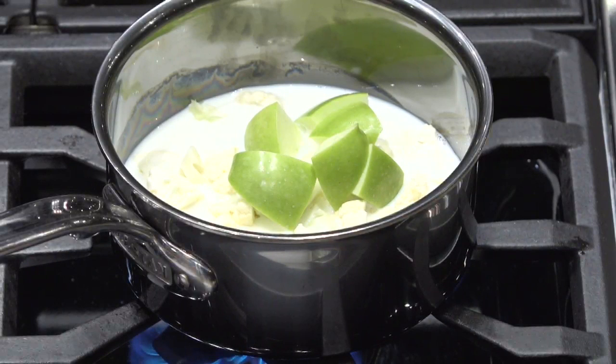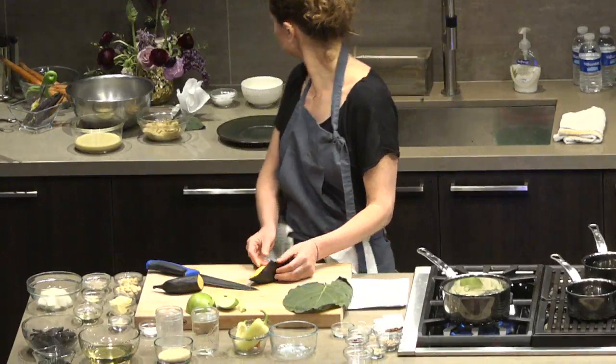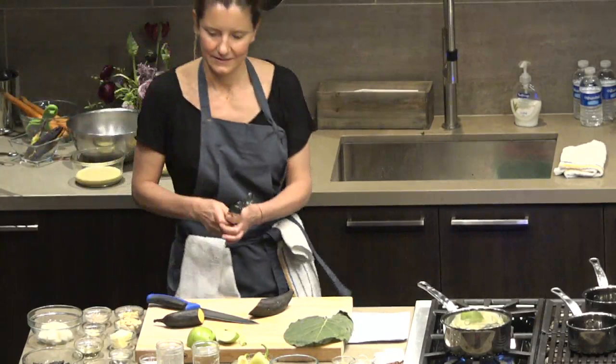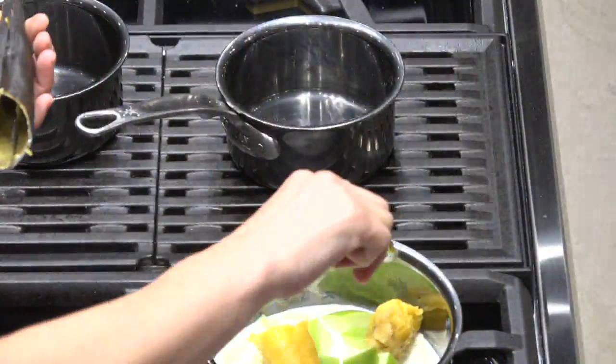The plantain, it's important to have it very, very ripe, so it brings all the sweetness. Like this ripe, it's beautiful. Plantain is used a lot in moles. Some people don't even like to use chocolate and they use only plantain.